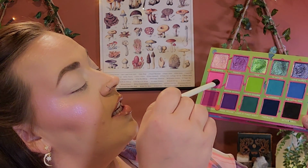So I want to start this look out using a small shader brush. This one is from BH Cosmetics, but I want to go into the pink and use this first here in the inner corner.